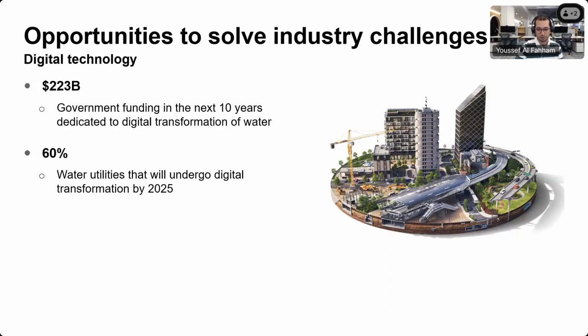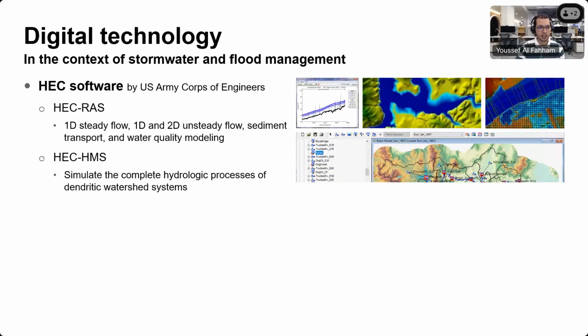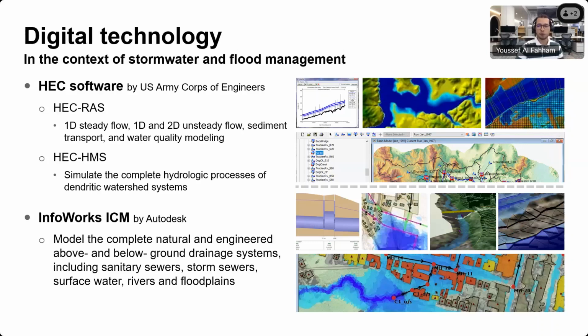Now, in the context of digital technology, we're going to talk about three primary solutions in the context of stormwater and flood today. First are the U.S. Army Corps of Engineers HEC software, primarily HEC-RAS and HEC-HMS, and Mary is going to touch quite a bit on those. We're also going to cover InfoWorks ICM by Autodesk, and Mary is going to talk about the application and how all these solutions come together to serve stormwater and flood management.